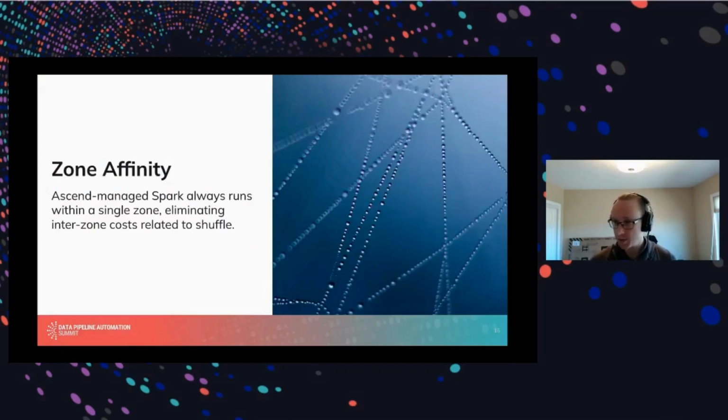So how do we address this? First big thing, zone affinity. So Ascend Managed Spark is always going to run within a single zone, which will completely eliminate the interzone costs related to shuffle. This is a known best practice for Spark. We did not invent it or discover it. This is just a good thing to do. And we do it.